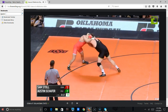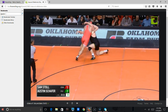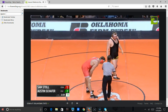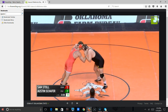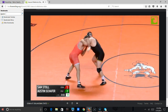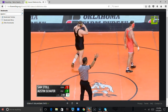Stoll taking ground now. Yeah, and Schaefer's got to be careful here. Over-under body lock again as he shoots. What's going to be the call? Warning. Stalling, green, first warning against Oklahoma State. So those stall points could be big later on. Stoll stalled his Michigan State opponent out last time by the second period. Wow. All on step outs.